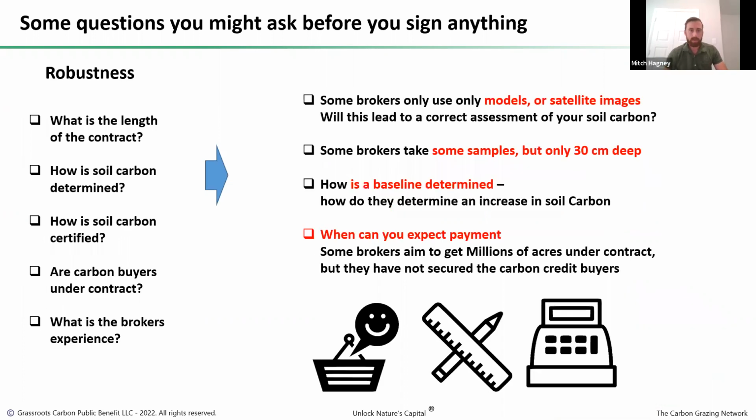I talked about this a little bit earlier, but we use samples in the ground. Other folks use models. They use satellite images. Other folks do soil samples, but they're much shorter than ours because we use full meter deep samples. So these are important questions about exactly what the carbon storage possibility is on a specific property.